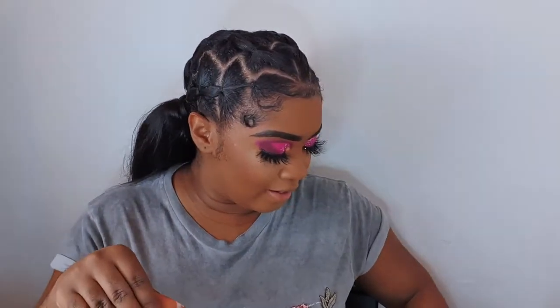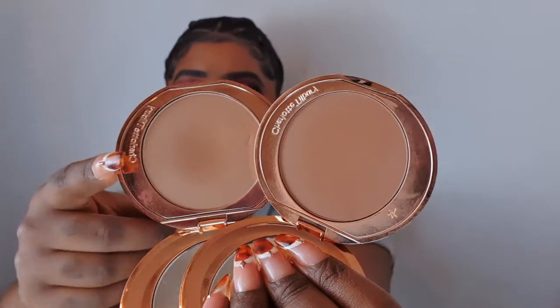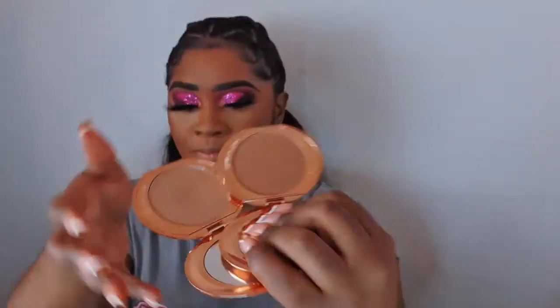And to dust that off, I'm gonna take my Charlotte Tilbury Airbrush Flawless Finish Powder in 3 and 4 mixed to dust the rest of my face and the remaining setting powder off my face. This is what the two look like, number 3, and this is number 4. And I can definitely vouch this is a beautiful powder that is immaculate and worth everything.